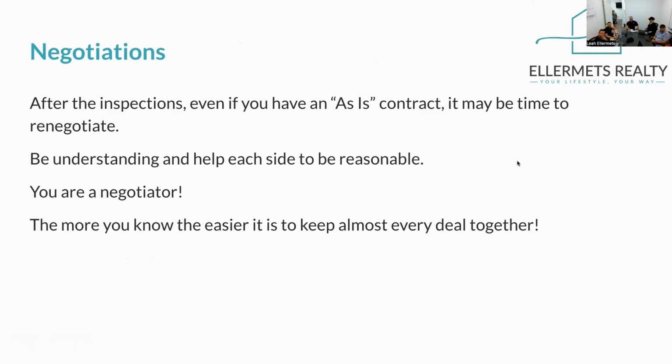Negotiations. They're not over when you're in contract. Now you've got your inspections done. You're going back after the inspections, even if you have an as-is contract. It might be time to renegotiate if there are problems, like the roof's too old. You have to negotiate.